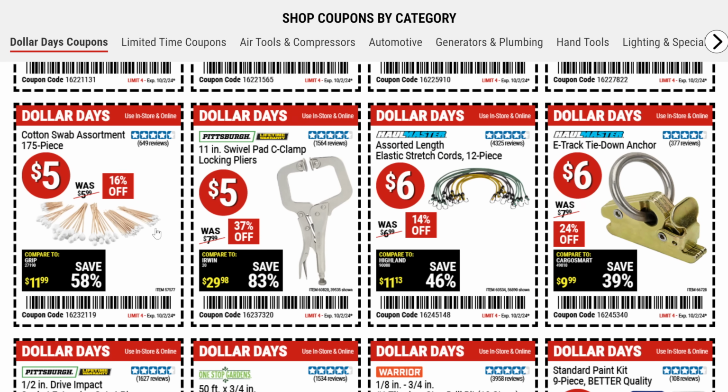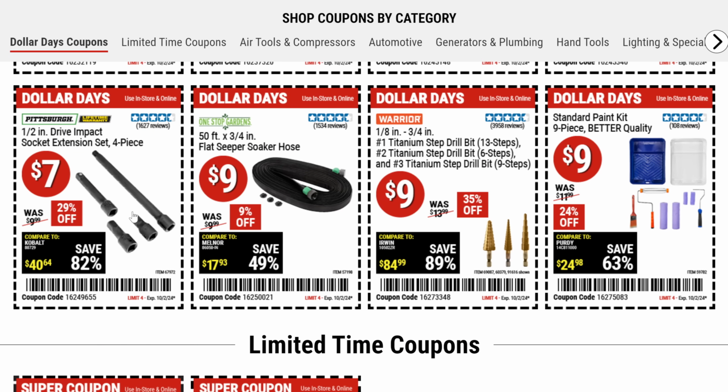We got some cleaning swabs for $4. The locking clamp there. It's not the Bremen, it's the basic Pittsburgh. It's okay. Stretch cords for $6. They're going to be limited use. E-Track tie-down anchor is nice. That one's nice. Actually, I go back because these are updated Haulmaster ones, so they're better than the old school ones they had. The Haulmaster E-Track, if you got E-Track in your system there, this is a no-brainer kind of thing. These kind of tie-downs are fantastic. Of course, I've talked about the Pittsburgh Impact Extension Kit there for $7. That's a great one right there.